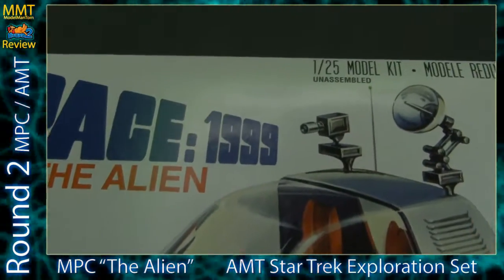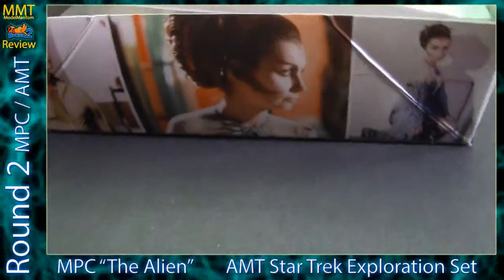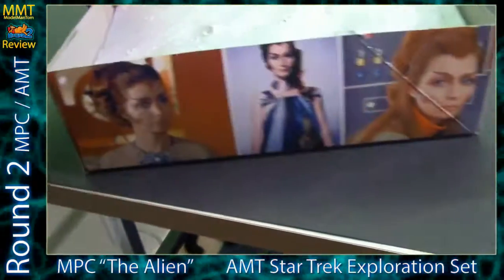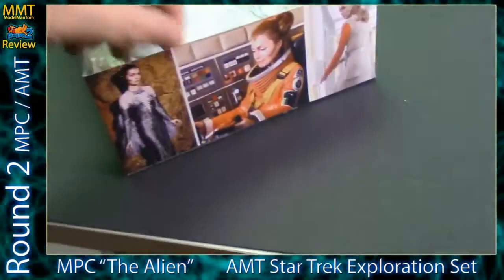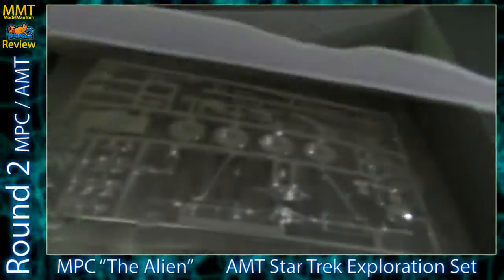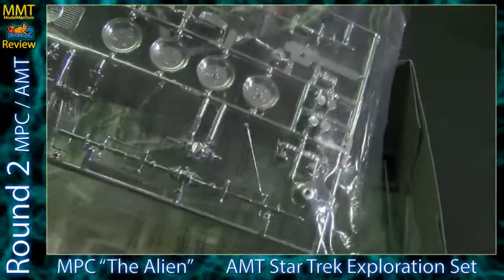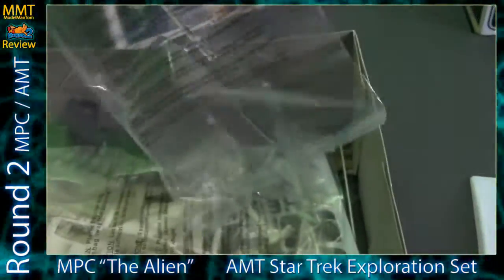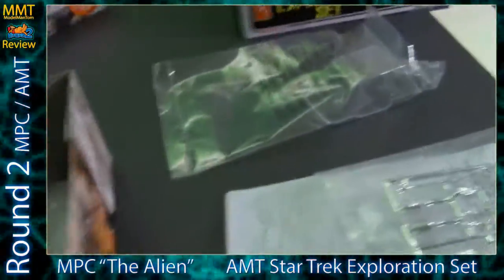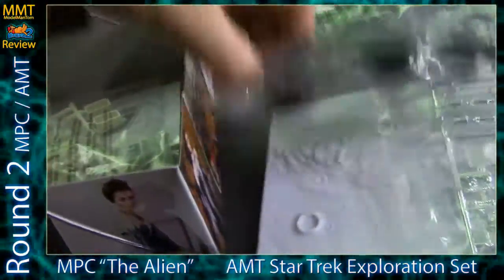Space 1999, the Alien, is 1/25th standard car model scale, so that's handy. And when you open the box, you get a few pictures of Catherine Schell again. Hey, on both sides. Oh, and on 3 sides. Hey, all 4 sides of Maya. Nice. And the other thing that leaps out is a vacuform base. Plenty of chrome. Windshield. Space tires. Not squeezably soft. Those are plastic.